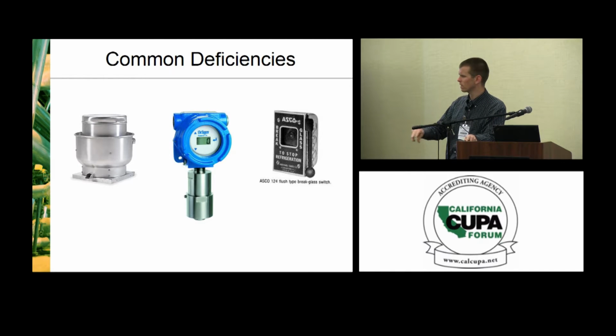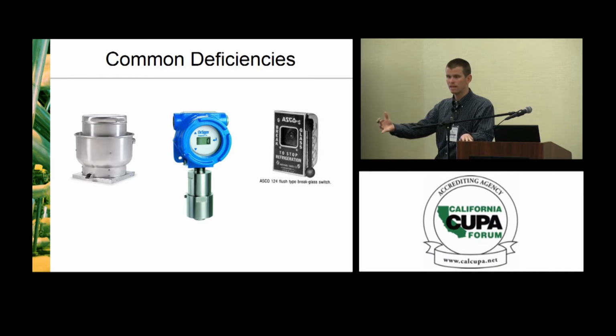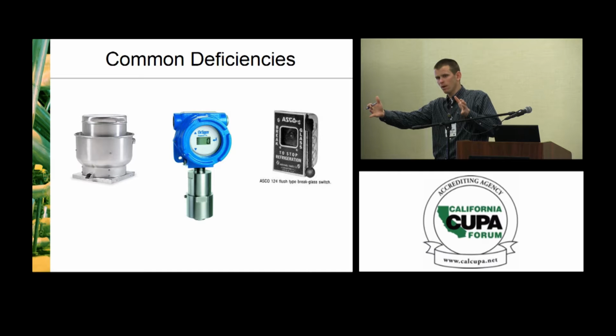Again, I mentioned this, but one of the industries we work a lot in is the table grape industry. Where we are, there are a lot of table grape cold storages that utilize sulfur dioxide gas for fumigating their grapes. So inside an ammonia warehouse, they inject sulfur dioxide gas, which is another CalARP chemical. So you've got a combo thing going on.